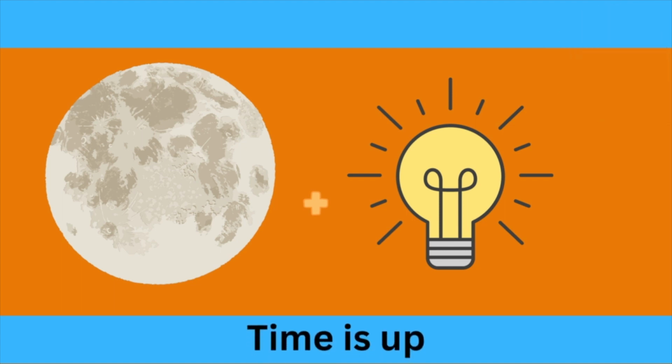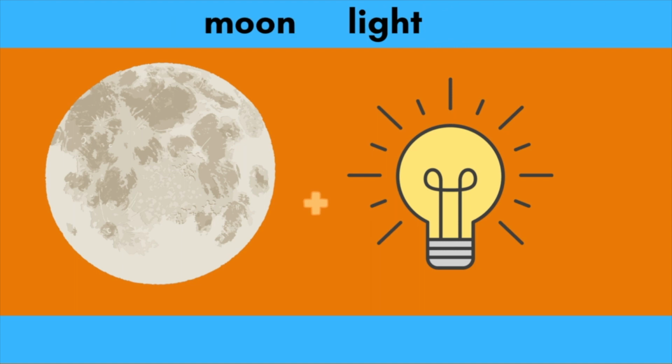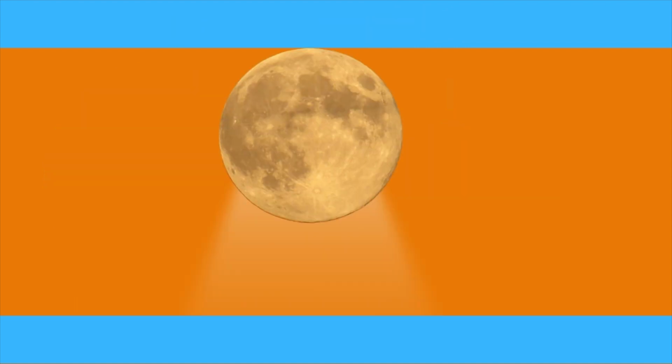Puzzle number six. Time is up. Moon plus light. Moonlight.